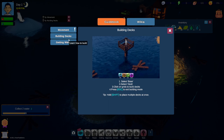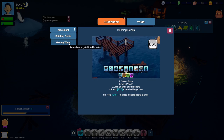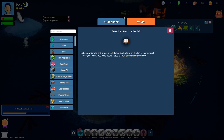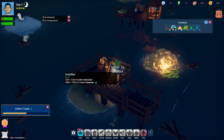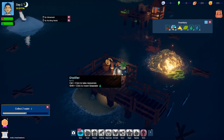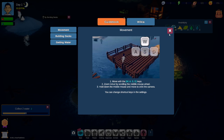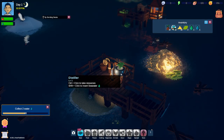Okay, building decks. Okay, shift to place multiple. That's very intuitive. Good. Getting water, movement. Okay, Wikia. Oh, that's a lot. Okay, I'm not gonna look at those yet. Not now. Control click. Nothing to take out yet. Oh, wait, hang on. Is this paused? Yeah, I think it's paused if we're in this menu. Good.